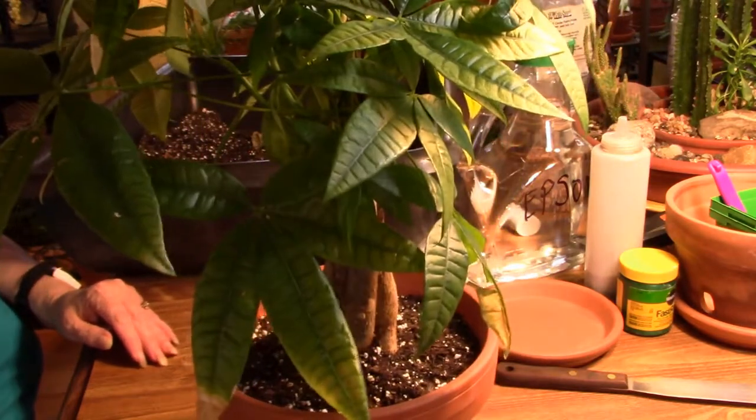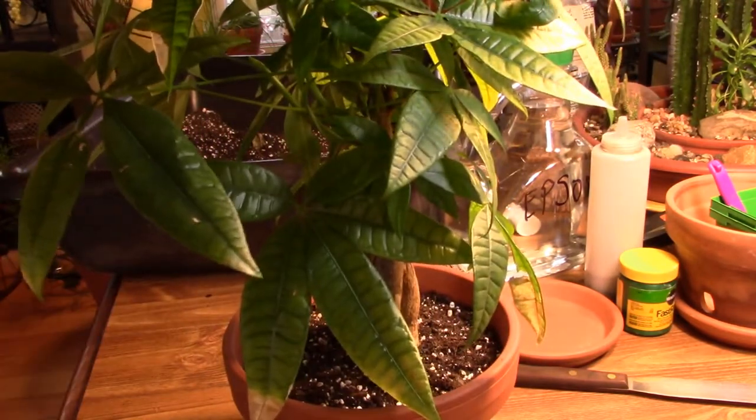All right, so here she is. I'm going to put a little water in her, and then we're going to cut this short.